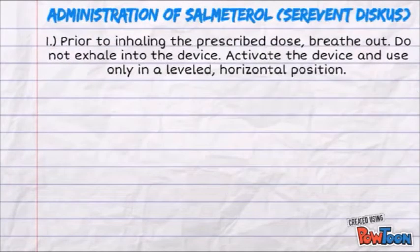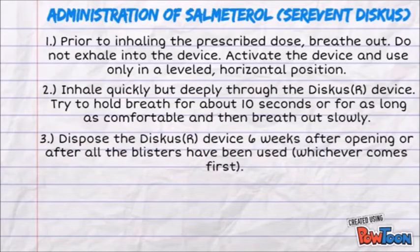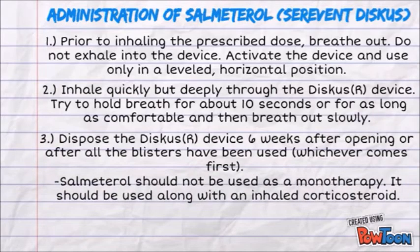Before inhaling, breathe out fully. Do not exhale into the device. Activate and use only in the leveled horizontal position. Inhale quickly and deeply. Hold breath for about 10 seconds. Dispose the device 6 weeks after opening or after all the blisters have been used, whichever comes first.